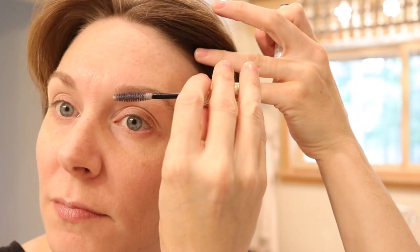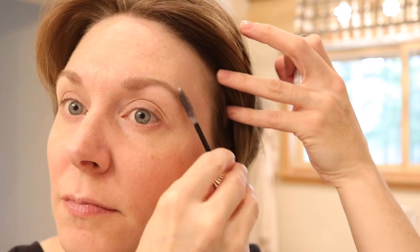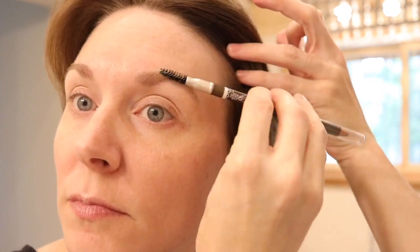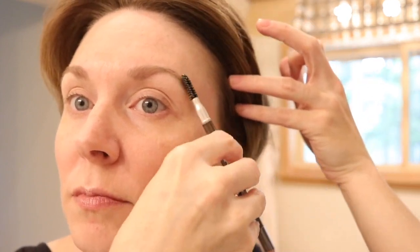So after I filled in my brow with the pencil, I take the brow gel and just kind of set my brows. This just keeps them in place. This isn't really something you have to do, but my eyebrows seem to be a little bit unruly these days, so I like to set them with some brow gel.